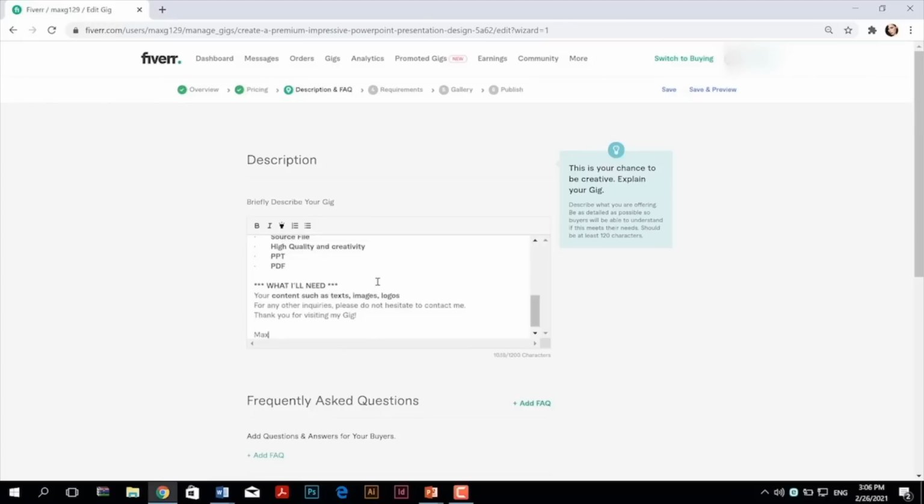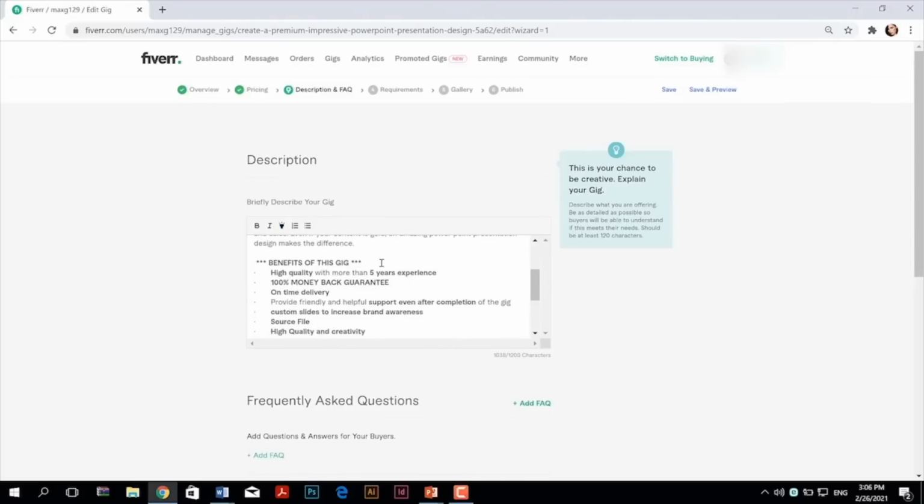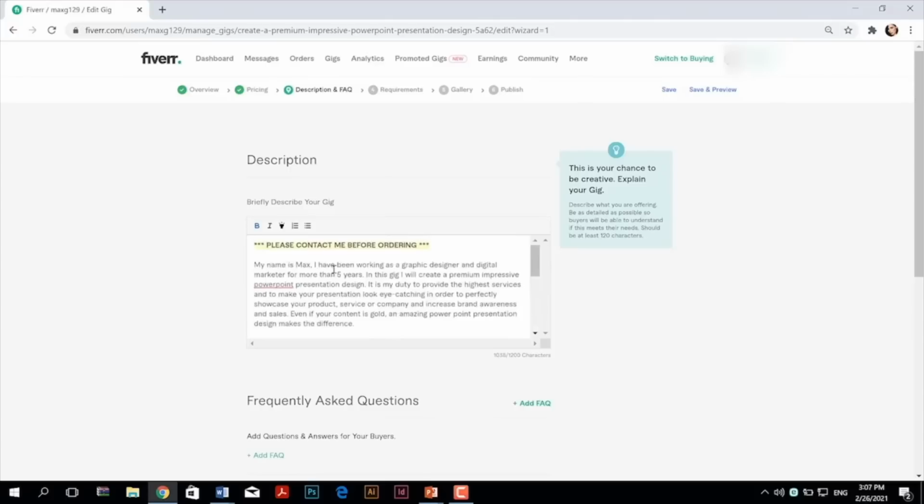And then you can also mark important parts. This is how it works. So you just click this icon here and then you mark the benefits of your gig as well and what I'll need. So let me just go through this description briefly.